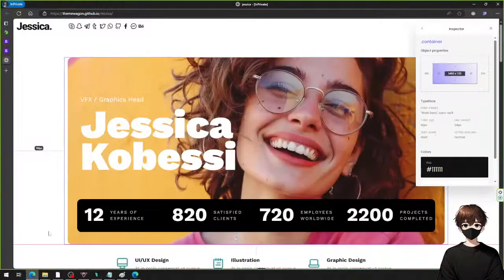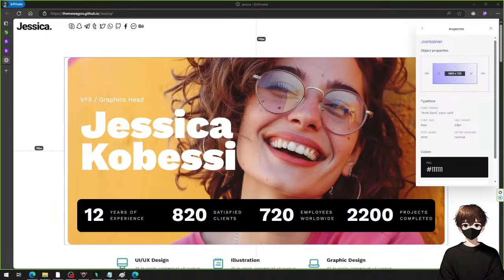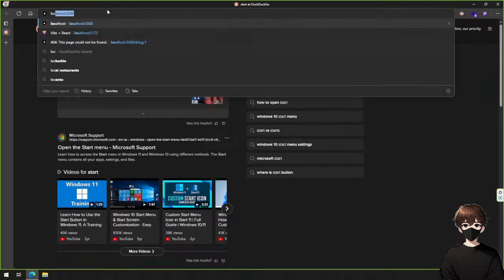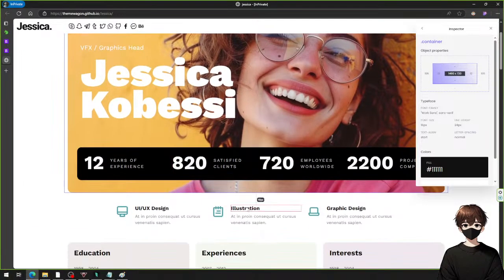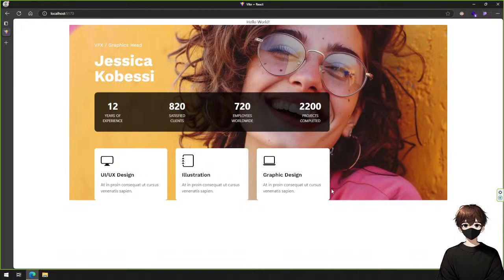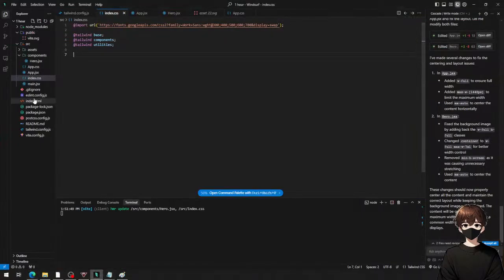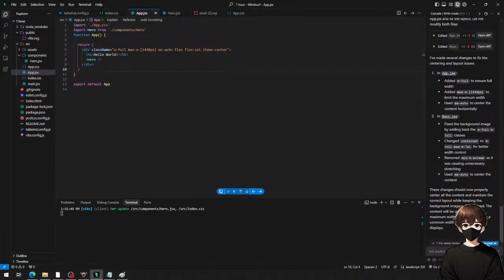Let's remove this one. Let me also remove this one. Remove some pages. Okay, so let's go to this page so we can compare. Localhost. Okay, so this one seems to be outside. So let's do that. I guess it's not perfect, but I'm pretty satisfied.